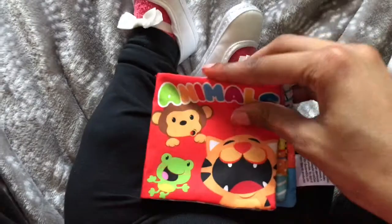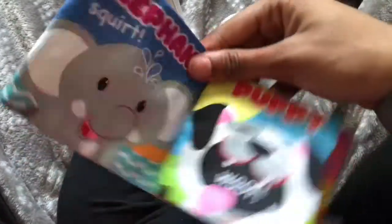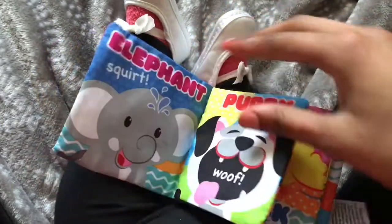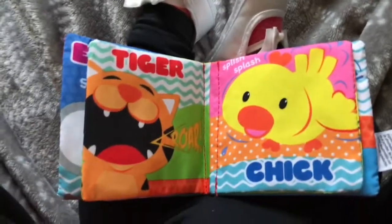Here I am just reading this animals book to her, and she honestly loves this book because it crinkles up and she just loves the noise. So I'm just reading this book to her as I do most nights.